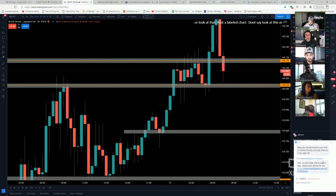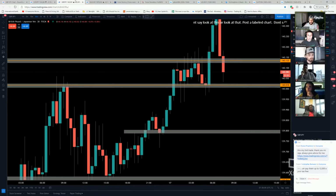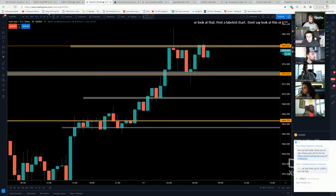This is my second trade. Thank you, Mr. Raja, always giving me advice. Let's take a look over here. GJ, 5 minute. Broke the 5 minute support. Price came down to fill this wick over here. Beautiful. It's really good to see that people are getting a hang of the 5 minute here. But to start, I don't recommend 5 minute at all. To start, always stick to the 30 minute, 15 minute. Gold is still ranging here.